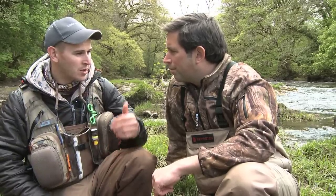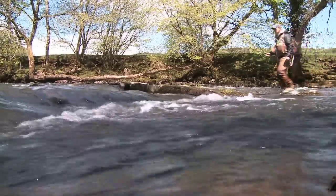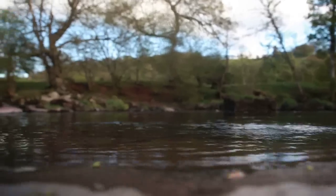But as I said, the fish get to some pretty good sizes. So every time you hook a fish, you've got to be ready that it could be a good fish, because there's a good chance you could get bust off. So we've just got to respect that there are bigger fish in here. We're just going to fish it hard. We may pull fish of all kinds of different sizes, but we'll just go and fish the likely looking water and see what we can pull.